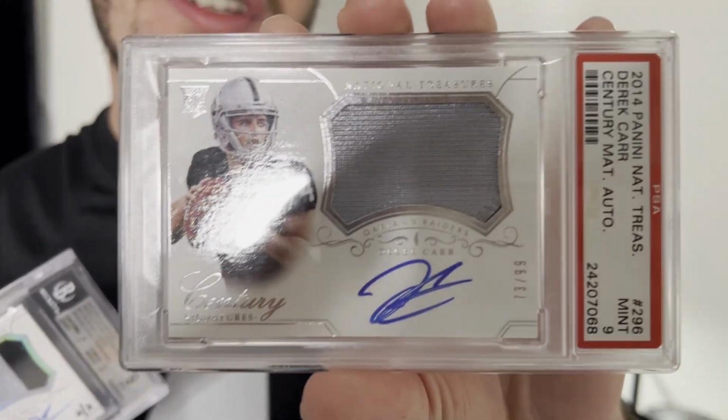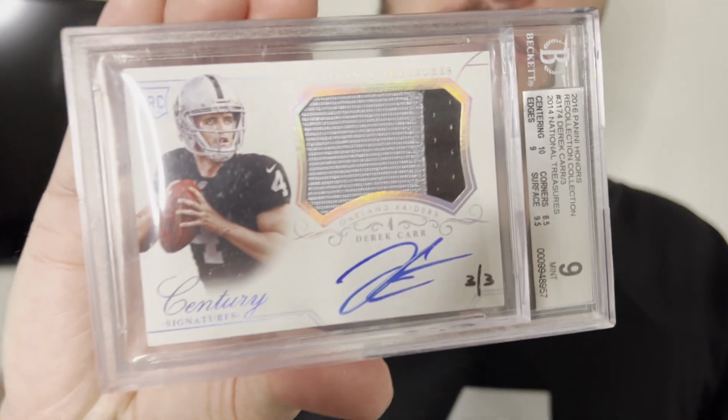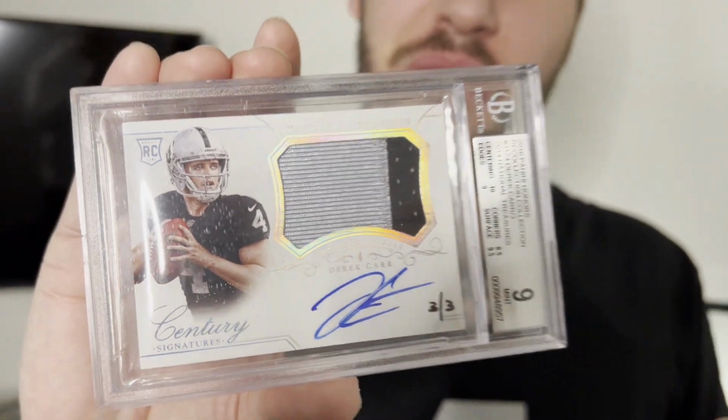Let's get this thing started with a couple of his true RPAs. This one here is his true Century Signatures Silver at a 99, and this is his Century Signatures Hollow, which would have been numbered to 25, but this is actually from 2016 Panini Honors. So I've got a couple of really special ones here.